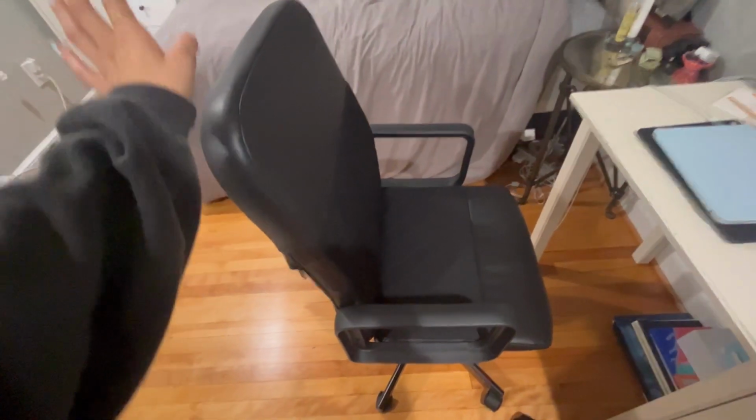Okay, my mom just built me this desk chair, and if you saw my room tour, I had a really old chair that just wasn't it for me, but I literally love this chair and it's so comfortable. So now I can actually be productive with a desk chair that's not like a regular chair.